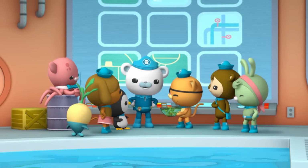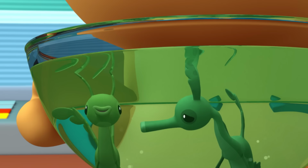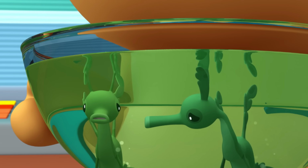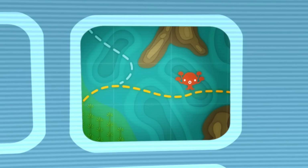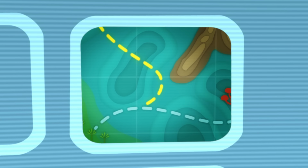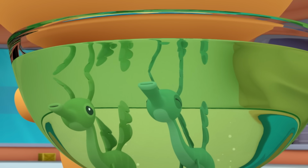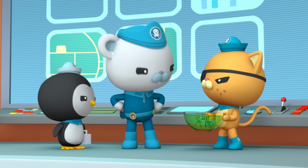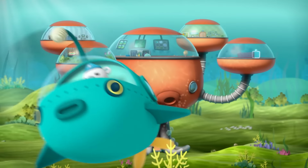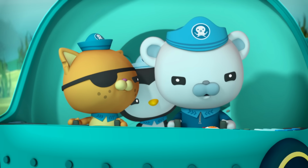Octonauts, our mission is to help these leafy sea dragons find their dad. Now, where did you last see him? Where we live, at the edge of the kelp forest. We were caught in a current of water going towards your ship. And Dad was caught in a current of water going in a different direction. This is the current that the Guppy followed back to the Octopod. So their dad must be trapped in this one, and it's taking him out to the open sea. A leafy sea dragon can't survive out there. There's no place to hide. Captain, we've got to go after him, and fast. Kwazii, Peso, leafy sea dragons, into the Guppy! A leafy sea dragon can be tough to spot, so remember, set your octogoggles to camouflage mode.